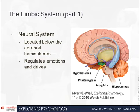The amygdala is two lima bean-sized neural clusters in the limbic system, and they're linked to emotion. When they have people in the fMRI machines, and they show them something that is an emotionally arousing stimulus, the amygdala will usually light up, meaning that it's processing information. So that's the part of the brain that's being utilized at that time.